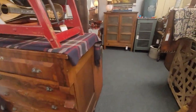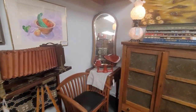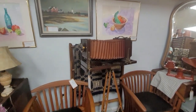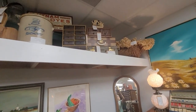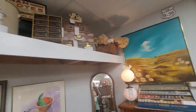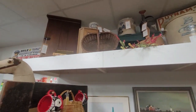I think I missed the scale here in the back. There's a scale there. And an old-time camera. And these chairs are Charles Lamb chairs. So they have a designer, which is kind of cool. It's a bee sting crock and a painted crock.